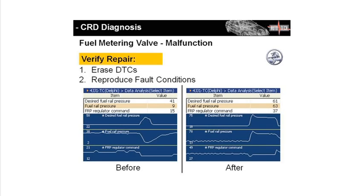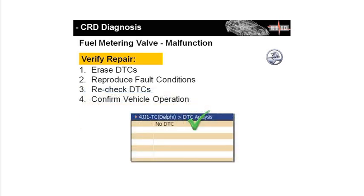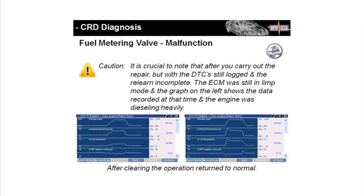To verify the repair, erase any DTCs and start the engine. You can see from the before and after live data that the new part has fixed the problem. Check for DTCs again and test drive the car. It's important to remember that the car can remain in limp mode if you don't delete DTCs or carry out a fuel pump relearn. The graph on the left shows the car still in limp mode, and the one on the right after clearing DTCs and doing a fuel pump relearn.